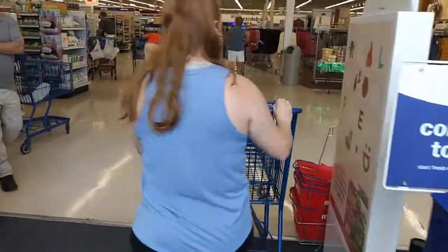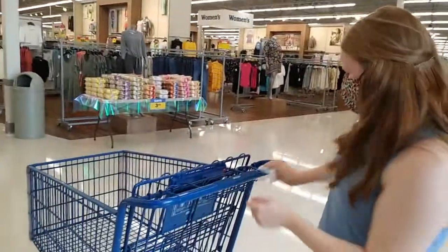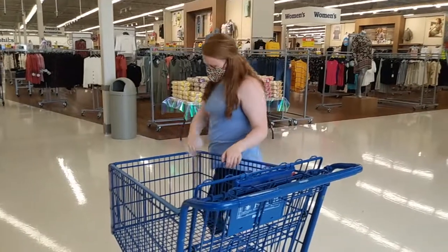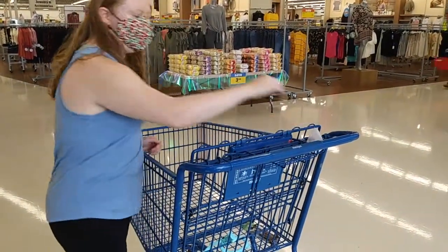I always start my shop with a cart wipe. Even when not in a pandemic, I wipe down all sides that I may touch on the cart, and I keep the wipe in case I run into anything sticky or wet in the store.